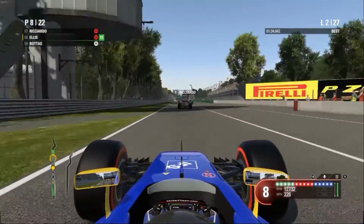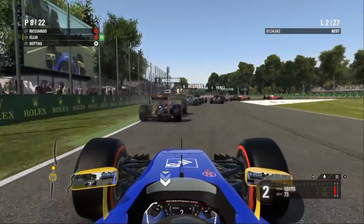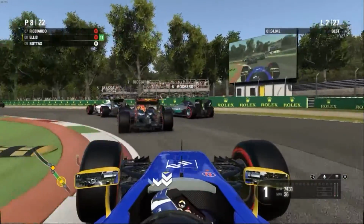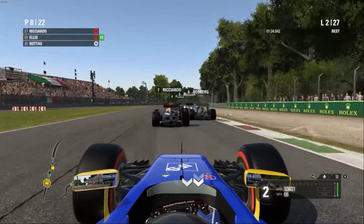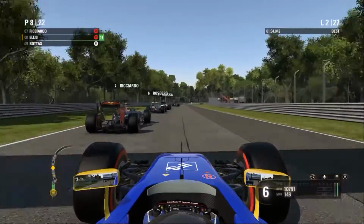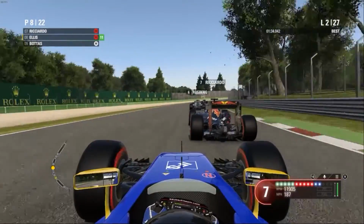Gaining on Ricciardo. Rosberg and Perez going wheel to wheel. Oh, Bottas just gone straight into the back of us. Cheers for that, Valtteri. Perez has got past Massa, so it's Perez, Massa and Rosberg and Ricciardo in front of us. Gotta be careful here, we've got to run on Ricciardo maybe.